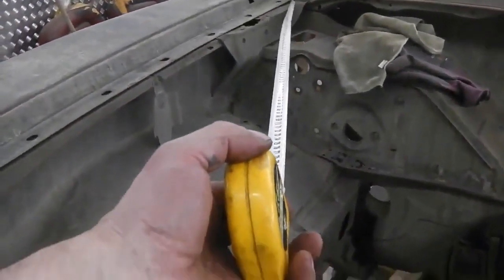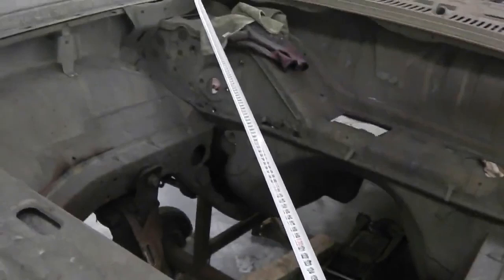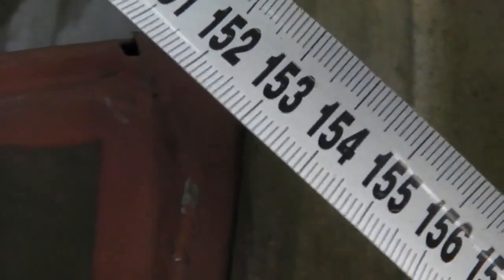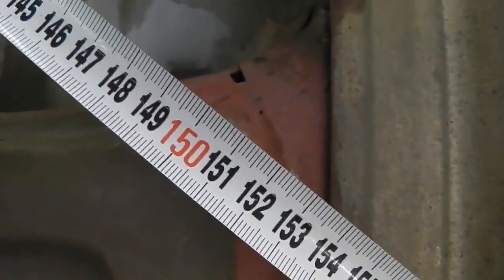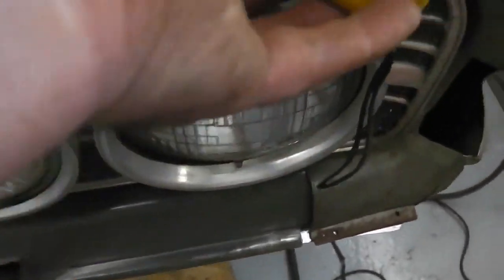So I was looking at 151. I want 151 on both opposite corners. That gives you a square, which would tell me if the car has had a crash. Don't forget that. But I did get 151 corner to corner perfectly. Arc it across, and it lands on 151 in the corner position. I was totally happy with that.